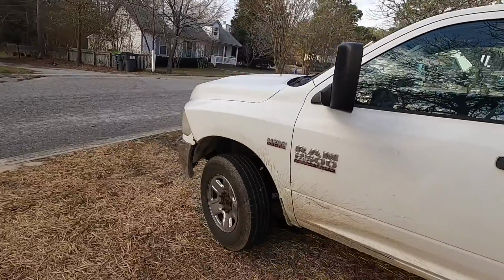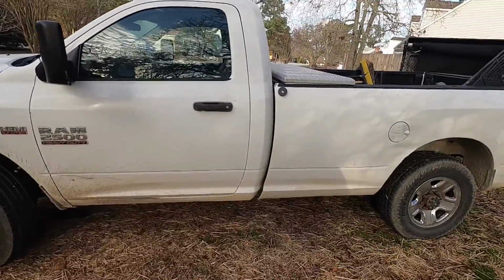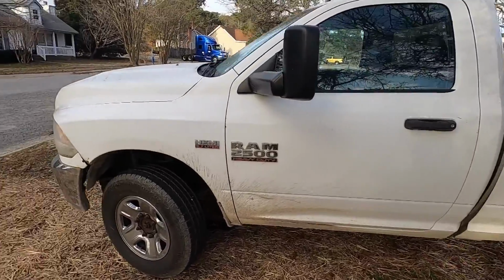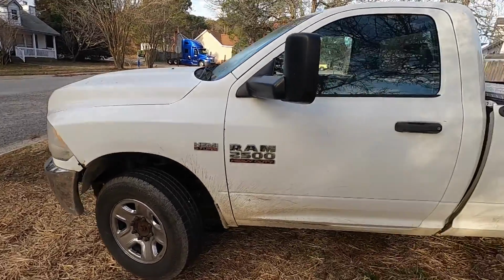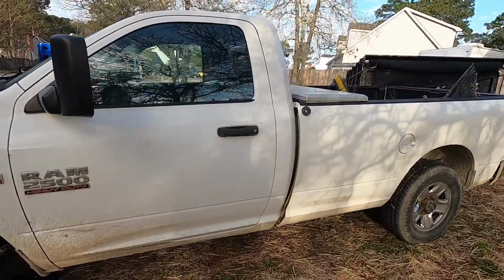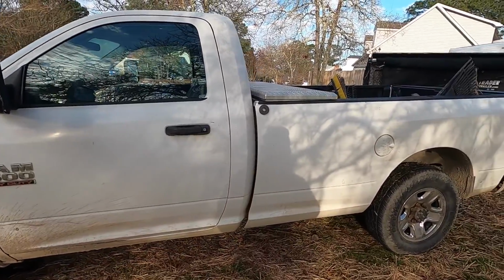It's got about 120,000 miles on it. I picked it up for about 7,000. It was a real good deal. These things are anywhere from 11 to 15 online. But yeah, no problems too much with it. It came with all new tires, so couldn't complain there.